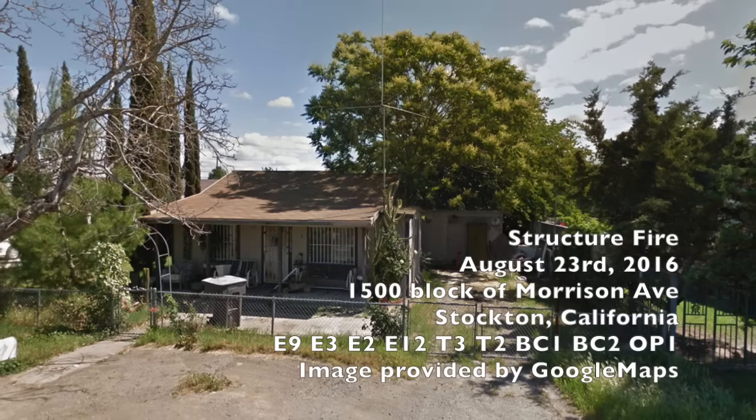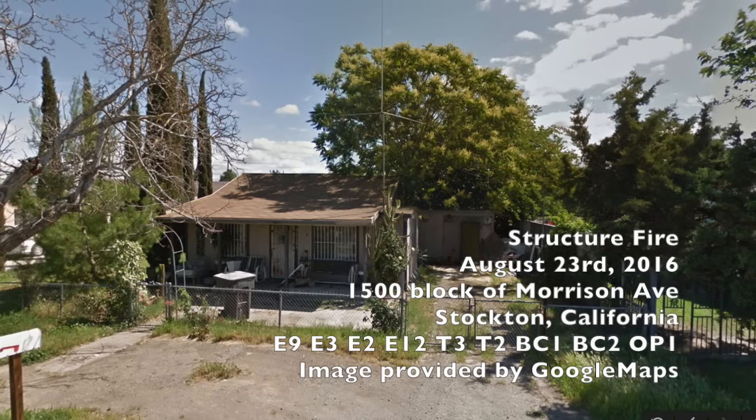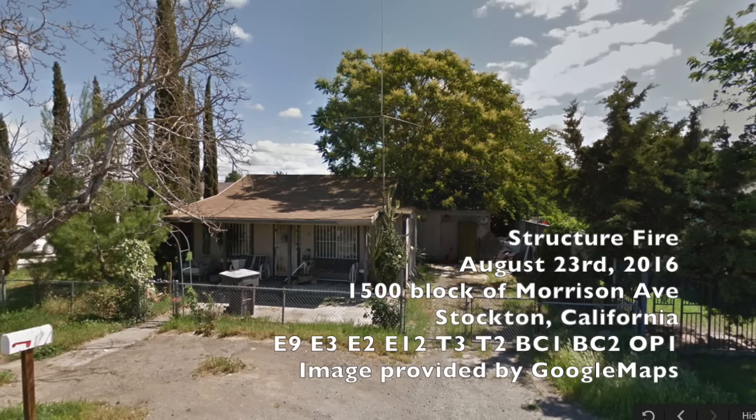Morrison, engine 9, engine 12, engine 3, engine 2, truck 3, truck 2, battalion 2, and operator 1, district 608A. Adam, flames from a structure across from 1537 Morrison. Four units, it's a single-story residence, and it's unknown if occupants are home.